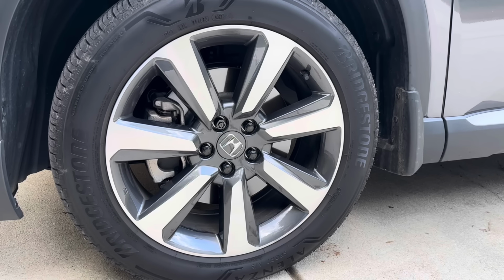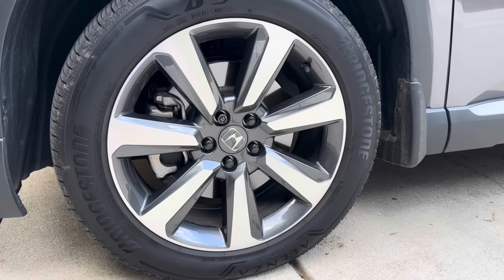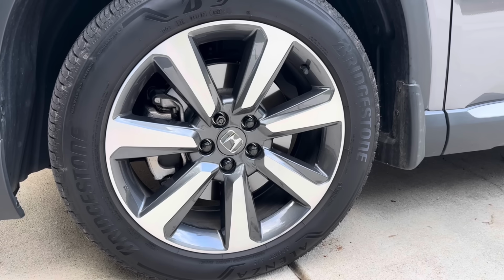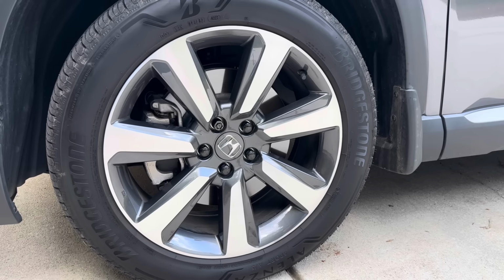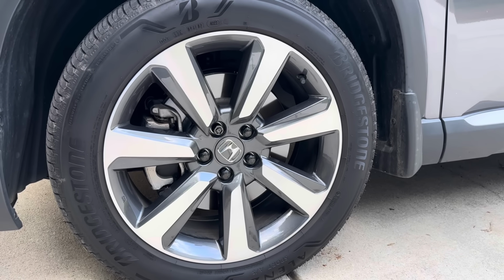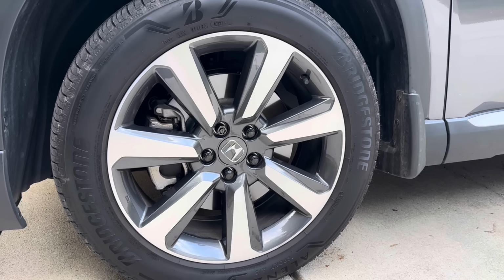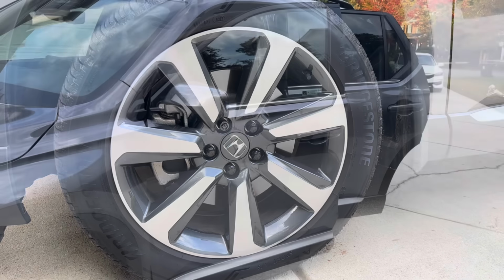Number 4 on my list, and I can't believe I'm saying this, but the brakes are really strong. Many of you who have owned Hondas know that they have a reputation for brakes that warp, rotors that warp easily, and maybe a little bit underpowered braking. The 2023 Honda Pilot does have larger brakes than the previous Pilot, and it shows. At 15,000 miles, zero evidence of any warping, and I think the brakes stop this vehicle really well. So kudos to Honda for finally putting some bigger brakes on a larger vehicle, and I hope this is a sign of long-term durability with these rotors.